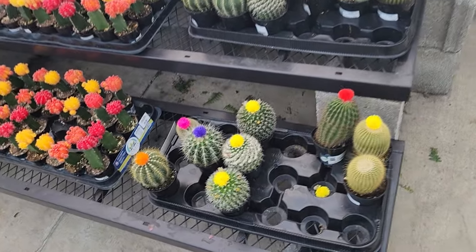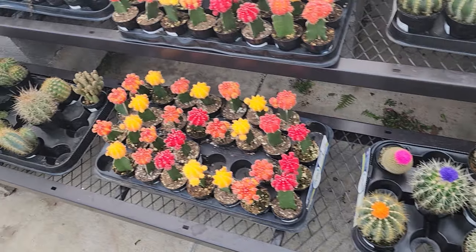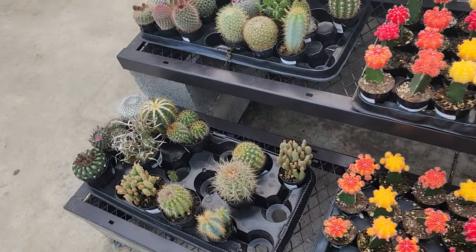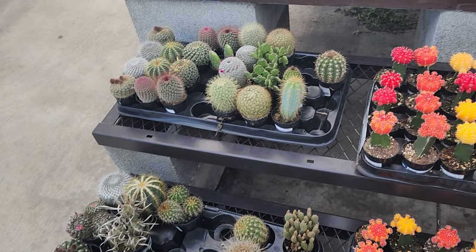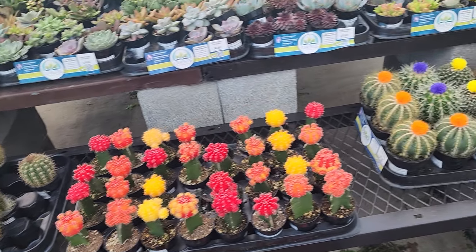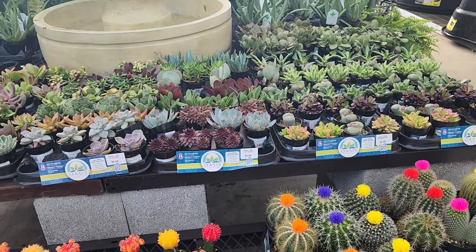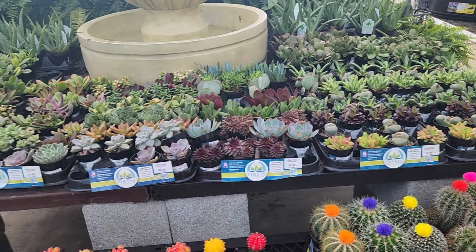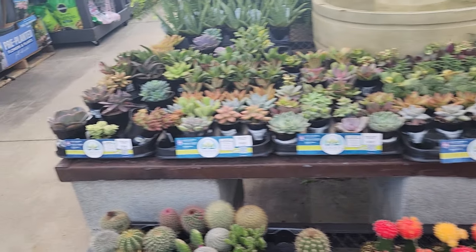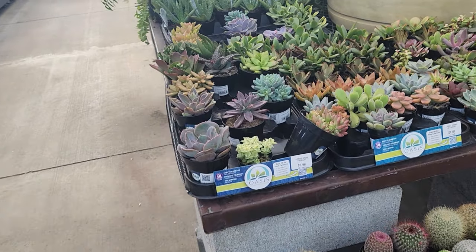I thought this setup was beautiful. And I did slow this down because I did kind of go fast in this part. So I wanted to slow it down so you guys could get a look at what they actually had in stock. I went fast originally because, again, there were so many people out and I didn't want to record anyone by accident. But I did also want to show you guys the setup.